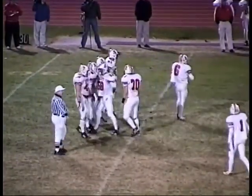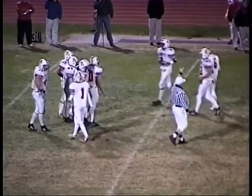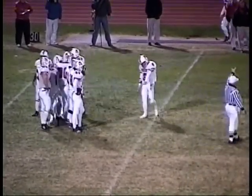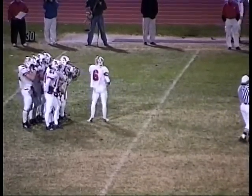1st and 10. Under 9 minutes to play in the third quarter. 26-0 the score, all Bulldogs. 4 receiver set for the Knights. Conklin drops back to pass under a lot of pressure. Hit as he throws the ball. The ball's going to go incomplete.